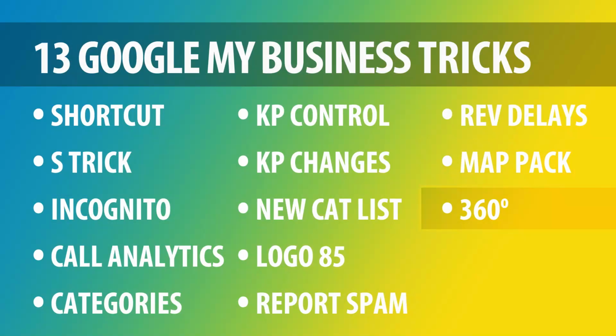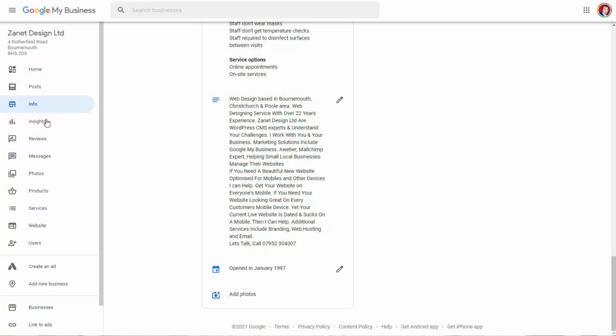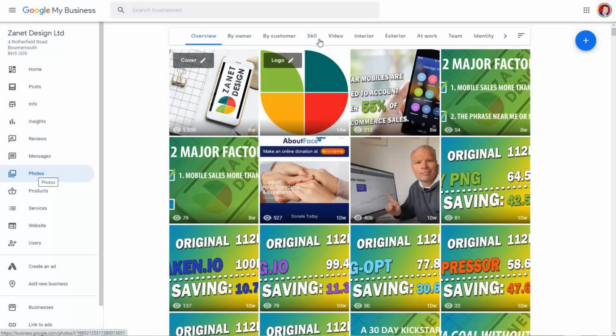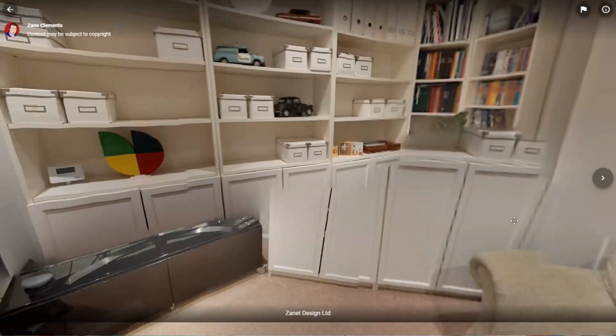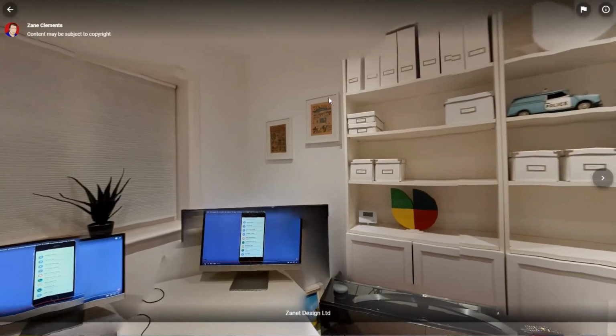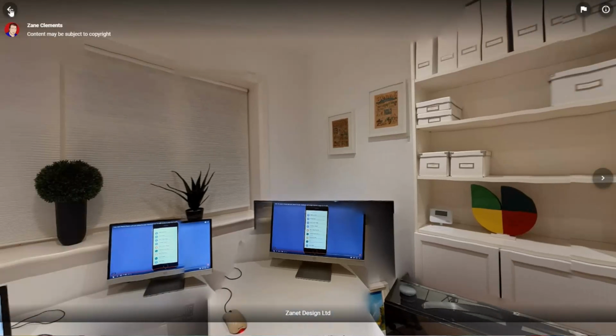Number 13. But I think most people haven't realised you can do this. If you go into Google My Business and go to photos, most people under 360 don't have anything other than the street view. But ideally you want a street view, or you want it within your office. It'd be good if you could just add your 360 of your office that customers see when they come to visit you. So how do you do that?